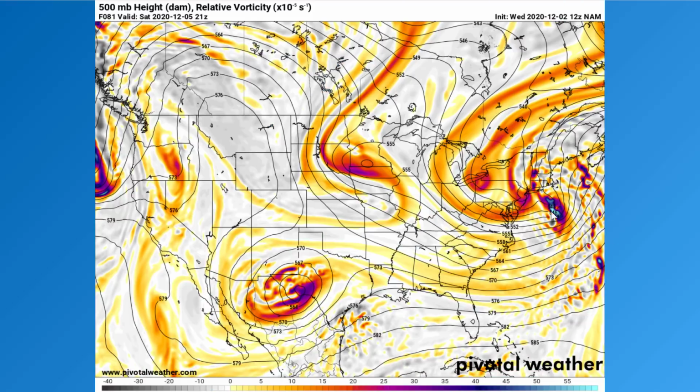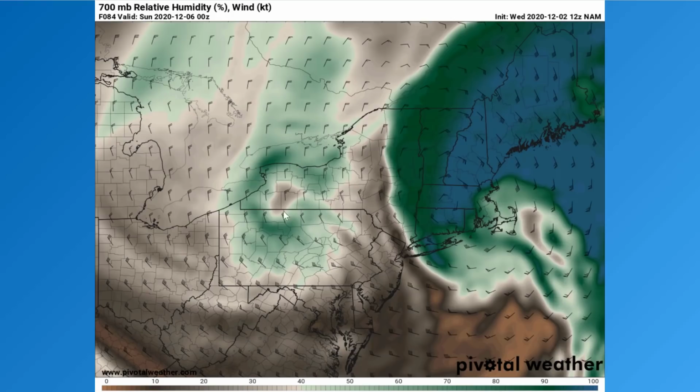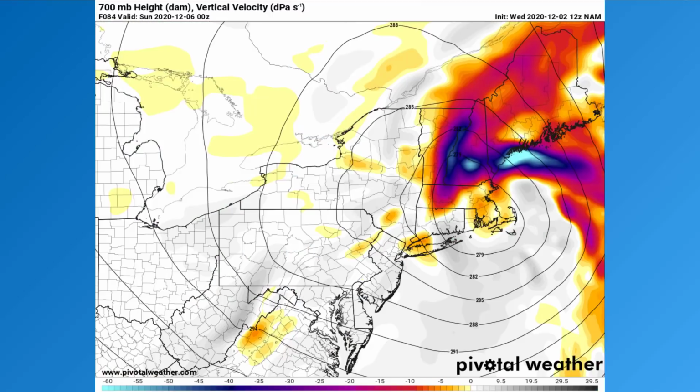You can see that vorticity field. There's our storm system. It's getting sucked in right here to this main wave. And right when that happens, look what's going to happen here. All right, here's the moisture supply. Tons of mid-level moisture getting sucked into this thing.